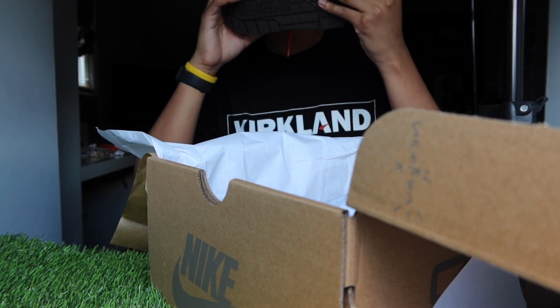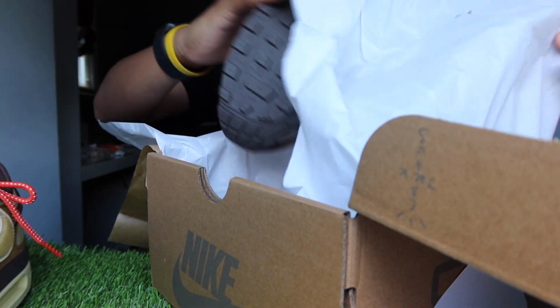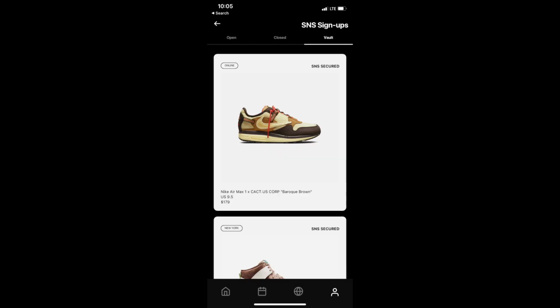Have I worn them since getting them? No, but I will eventually. If I didn't make it clear earlier, I had gotten these from Sneakers and Stuff. Shout out to them. They came in at the 11th hour with a raffle win.